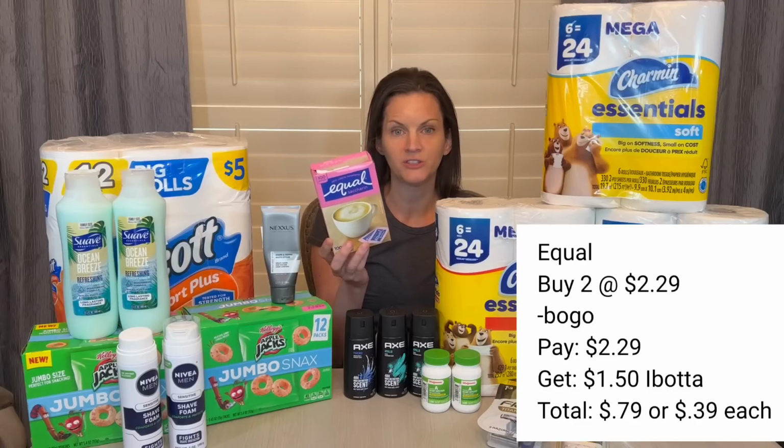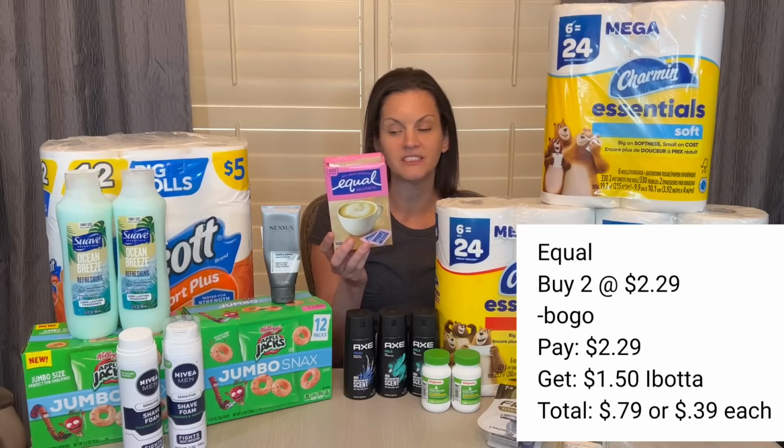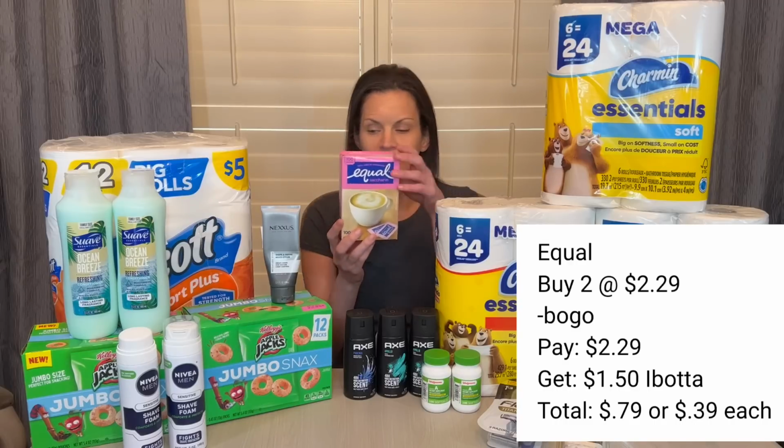Buy one, get one free, you'll pay $2.29 at the register, but then there's an Ibotta rebate for 75 cents back on each of them, so $1.50 back on Ibotta, making it 79 cents for both, or just 39 cents each.